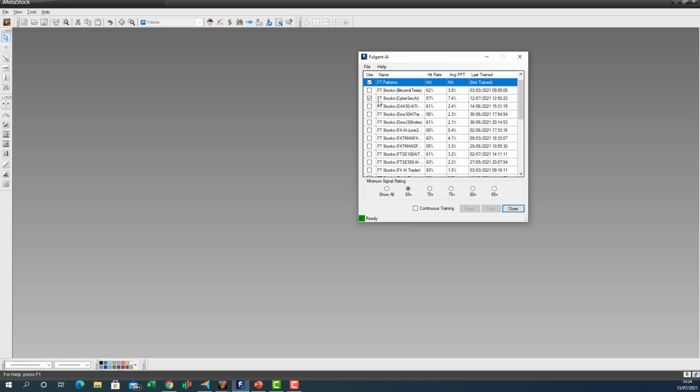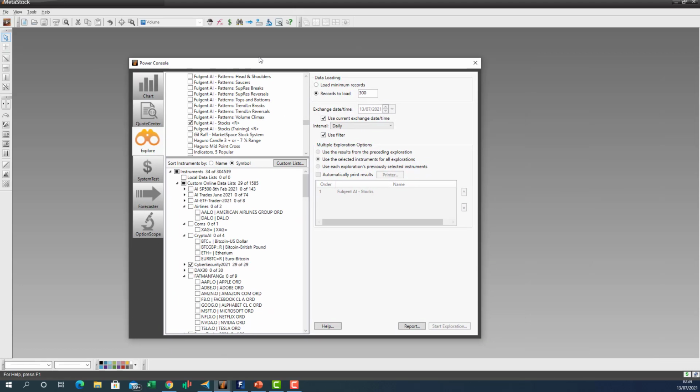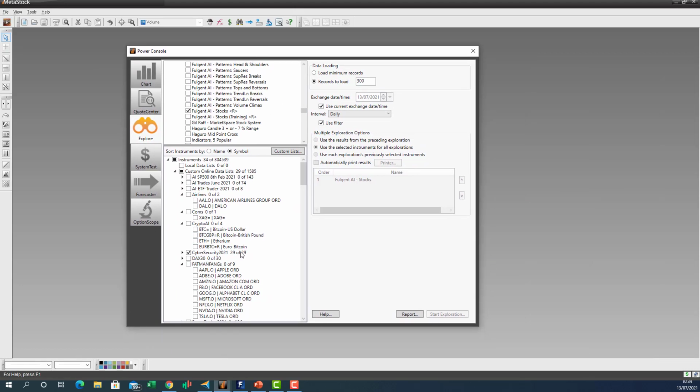I trained the AI to come up with high probability trades, go back into the database, test and retest, looking at these cybersecurity stocks, to find which ones are the best to trade. So I've trained the engine. It took the whole day yesterday to train the AI, and now I'm going to use this artificial intelligence engine to screen. If we open up the Power Console, I've selected the cybersecurity top 30, well, 29 stocks technically, almost 30, and I've selected the Fulgent AI, and I'm going to start the exploration.